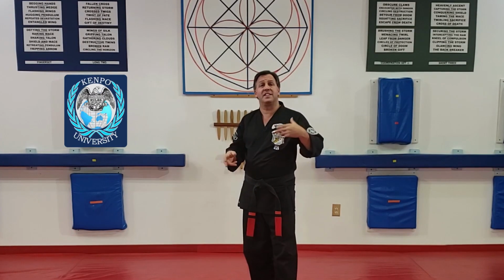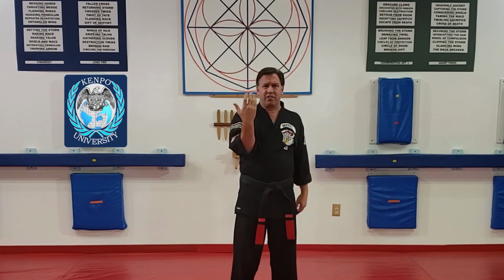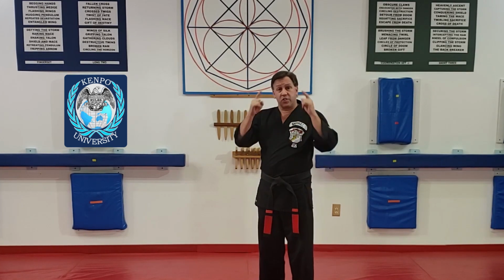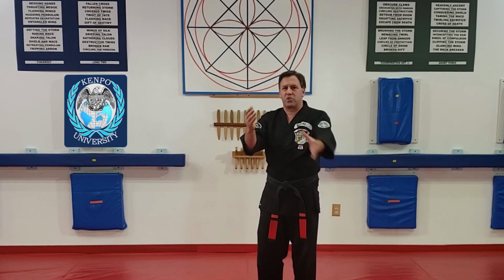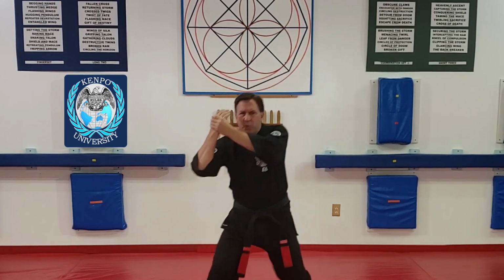Now, twisted twig is one of those techniques that people have a tendency to forget what it is when they get further along through the system. So it's just a front arm lock or a front wrist lock. But people forget what it is. So when you do the technique, every time you do the technique, I want you to just in your head or out loud say what the name is. So you just want to go twisted twig. So you just want to go, they got me, twisted twig, as you're stepping in and doing the technique.